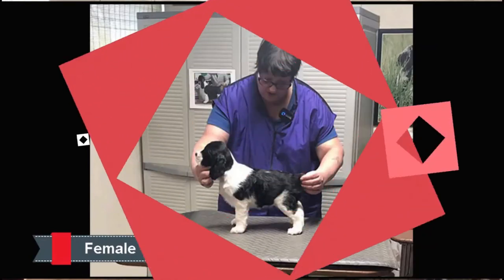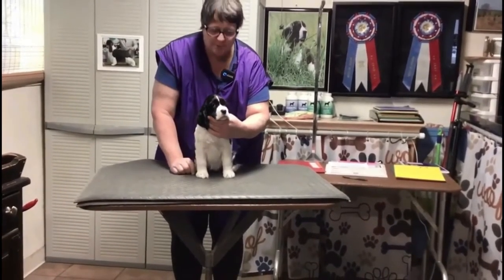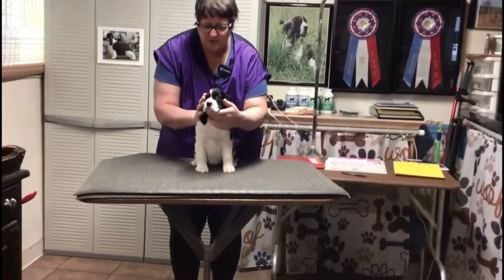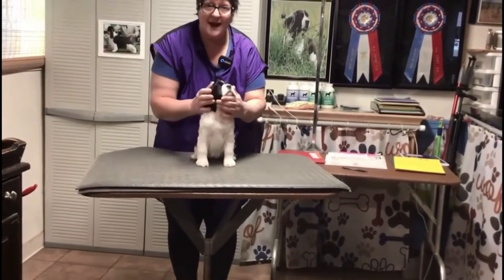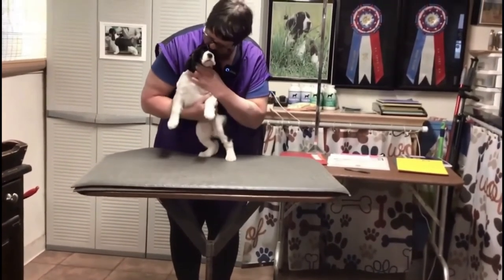Another section of whelping and raising litters. The puppies are 6 weeks old this week. They went to the vet this morning. We brought them back to the grooming shop. They were asleep. We did their little DNA tests for their genotype for PRA eye disorder. We'll talk about that in another segment.